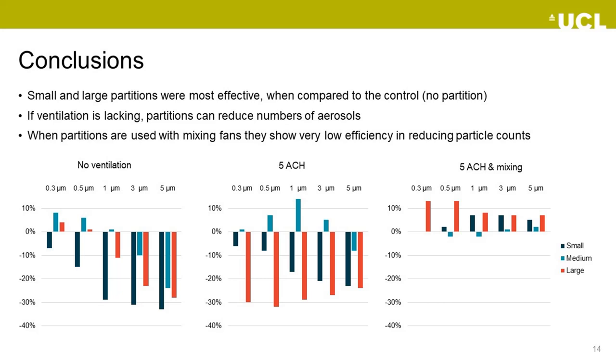So I guess, what is my take? My take-home message is, ideally ventilate. If you can't, partitions can do something, but it's really important to take into account the geometry of the room and how the ventilation inlets and outlets are placed so that you can then introduce your partition in such a way that it does something useful, it does what you want it to do rather than disturbs the airflows and then you get something weird like with that medium one where it's whipping things around.